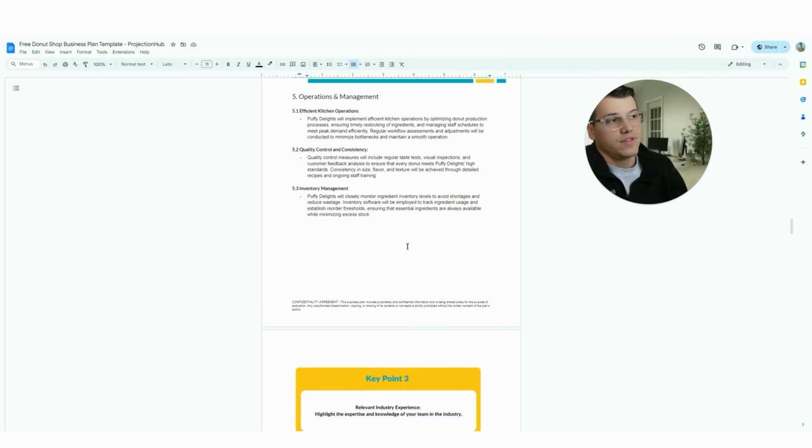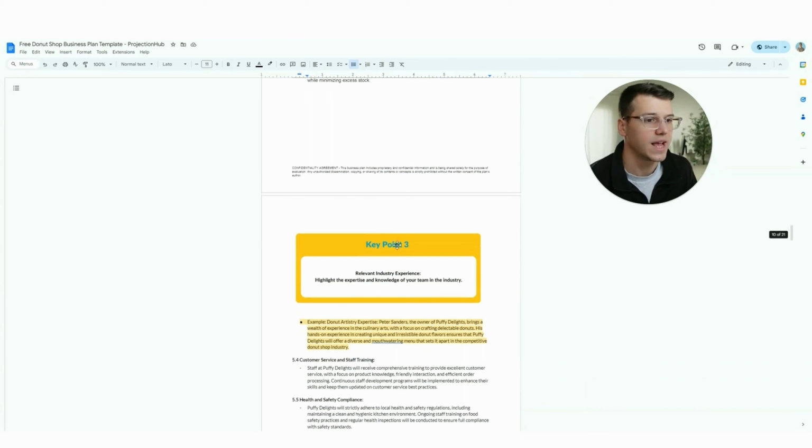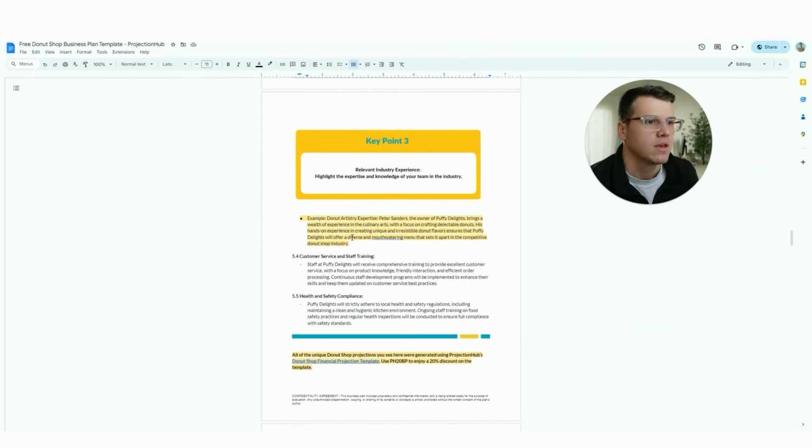So if you don't have all of the experience to not only know what you're doing on the donut side, but also on the business management side, you need to supplement that either with a partner, with a strong supporting cast of mentors, key employees that are already signed on and planning to start with you. That's how you fill those gaps and build some confidence.